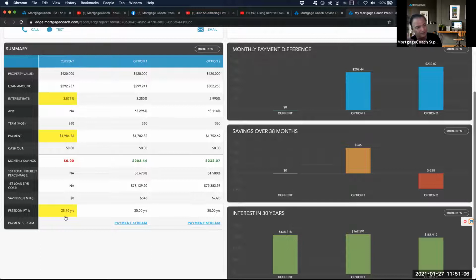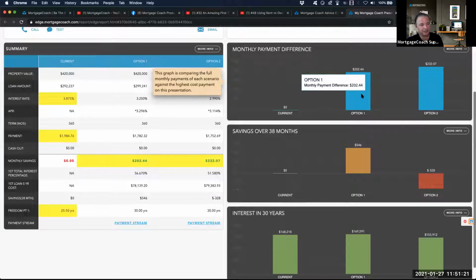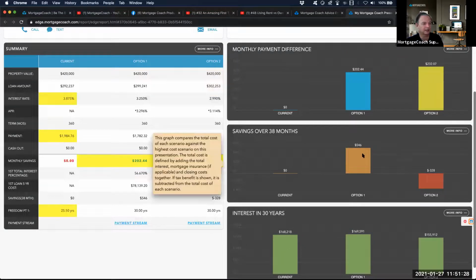So they've already invested about 4.5 years in this particular loan. And you can see in either instance, they're definitely going to have the opportunity to save, right? $202 here, $232. That information is going to be illustrated right up here in the monthly payment difference area. You can see graphically, it gives them a look at what that looks like.